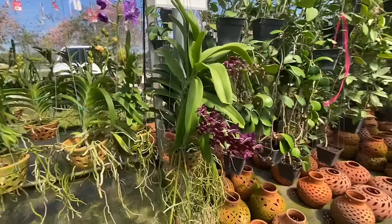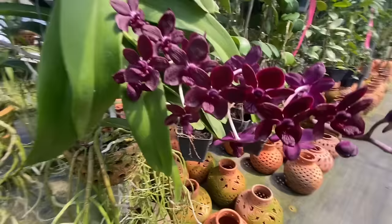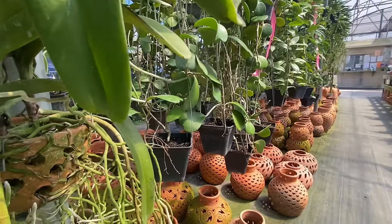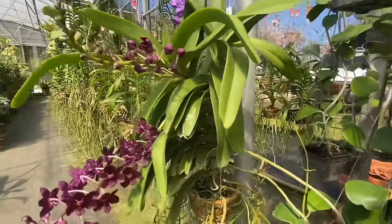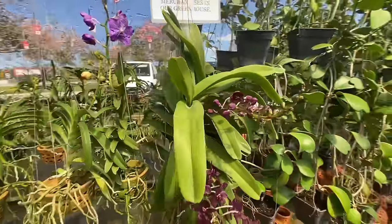Of course, the Colmarie. Wow. Smell that, guys. Can you smell that? You don't even have to lean in. Wow. Double spike. It's actually a double plant. There's two in there. Wow, that's amazing.